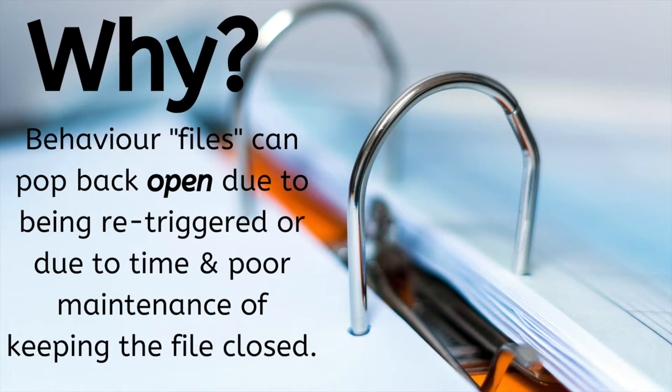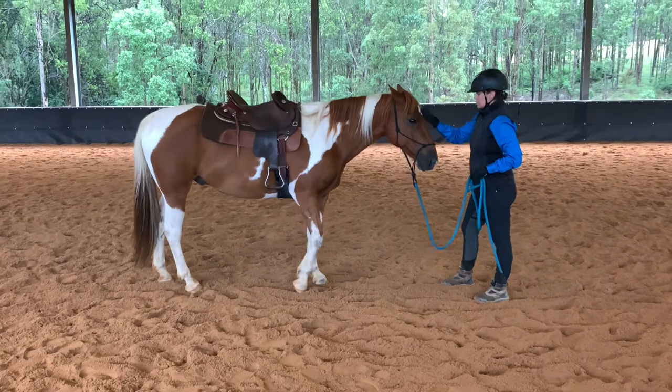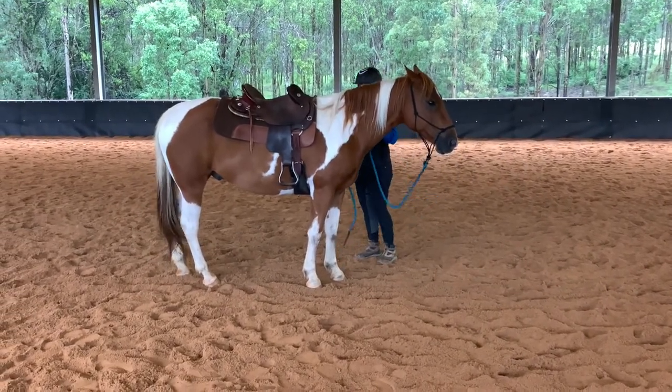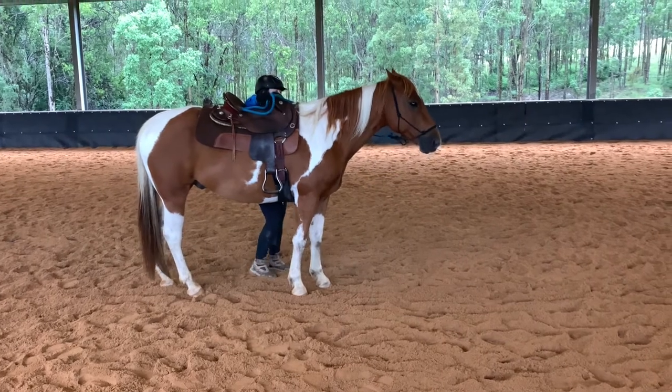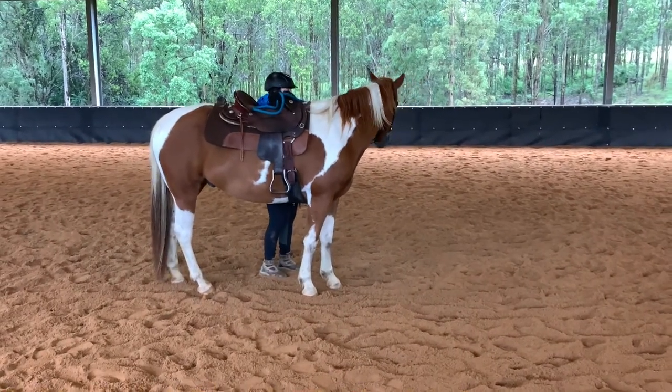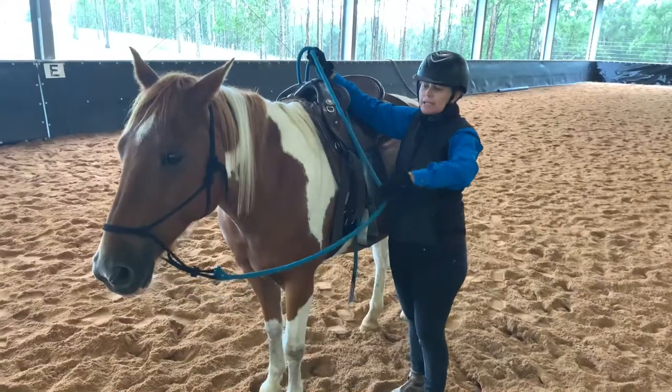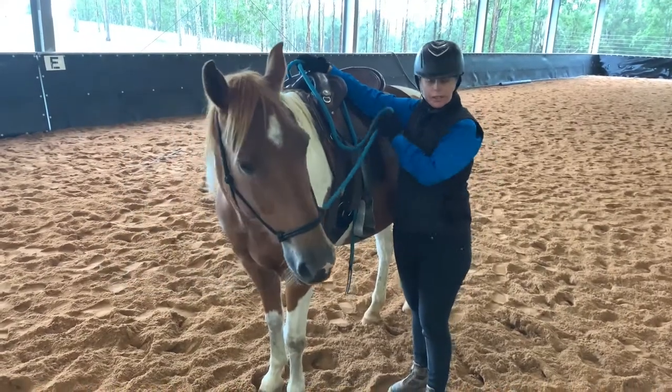However, time, as in this case, this horse had a lot of time off, and then when he'd been brought back in, this file had popped open. Also, poor maintenance of not keeping the file shut can do it too. But in this horse's case, it was time. So after he'd stopped performing the behavior at the mounting block, I then set about improving the other components of it.